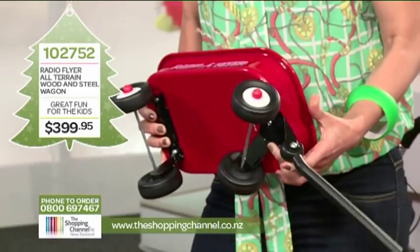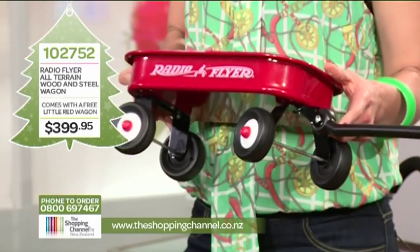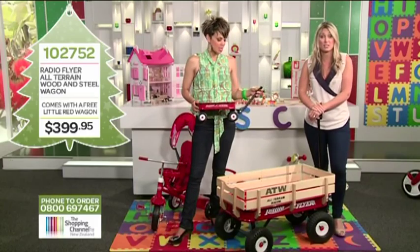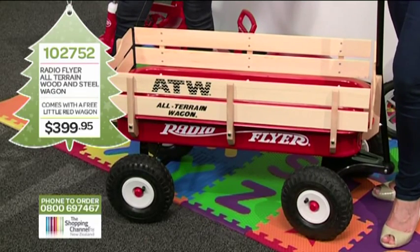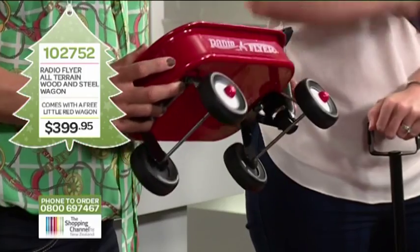Comes for free. So the all-terrain steel and wood wagon is item number 102752. Really sturdy, good quality, fun, and I think pretty much an essential for you to have when you've got kids. Absolutely. Then you can stick them in here and take them around where you need them to be, and it's fun for them. This is $399.95, but you're also going to get the little red wagon free as well.